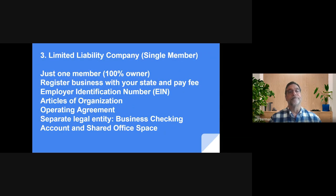The next ownership structure or form would be a limited liability company. There are two of them. One is for a single member. In other words, there's just one member, so you are the 100% owner of the company. Again, you want to register your business with your state and you pay a small fee.